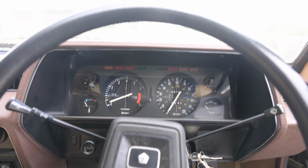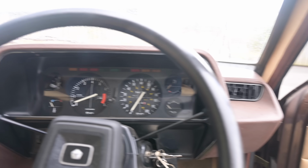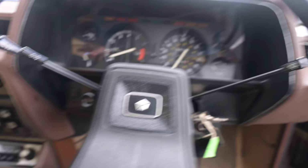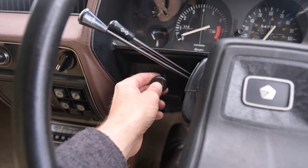Design-wise it all works, it just looks a tiny bit busy, and this is in a nice rectangular rhomboid-shaped surround with yet more air vents. No one's going home suffocated in this car. Down to the left, do any of our younger viewers know what this is? Yes, it's a choke because it's a manual carburettor.